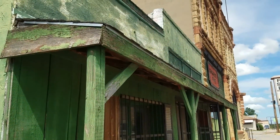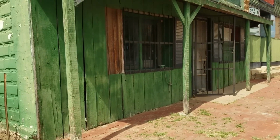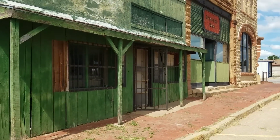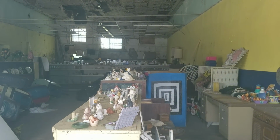Basically kind of has that old Western storefront look to it. If you look at it this way, you can almost just picture horses right out front here. To me, it was amazing as we went in these stores just to see how much was here of old businesses that were here.